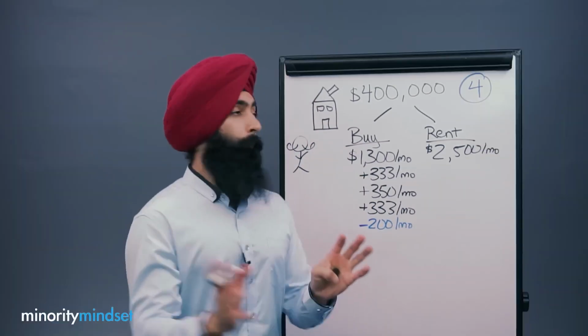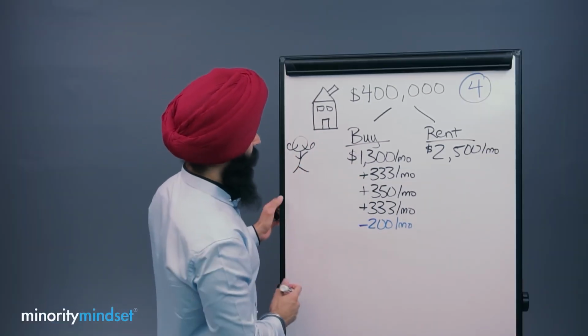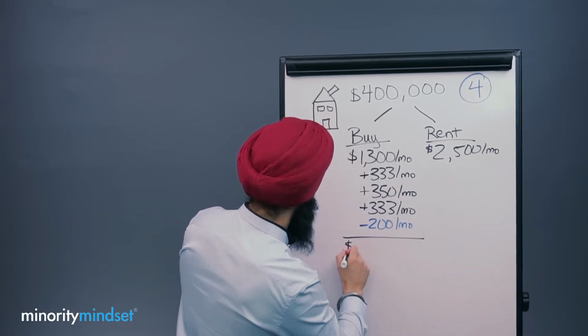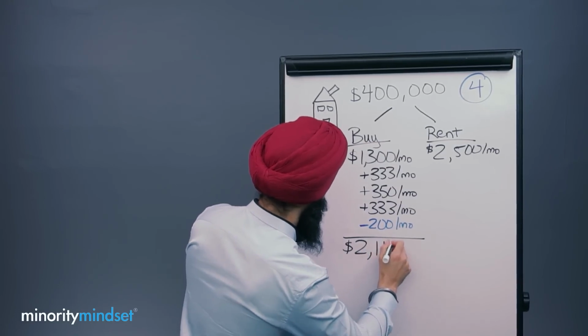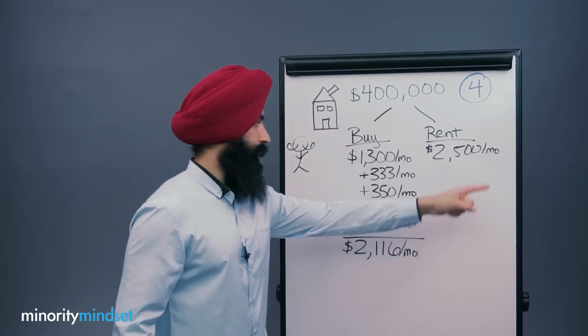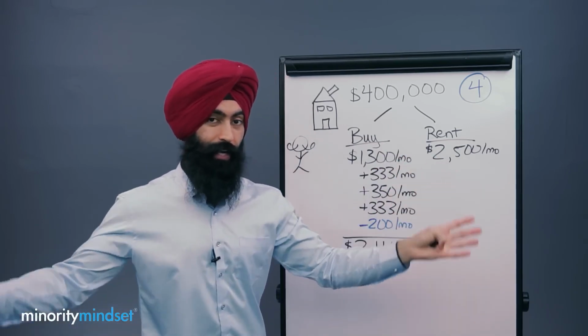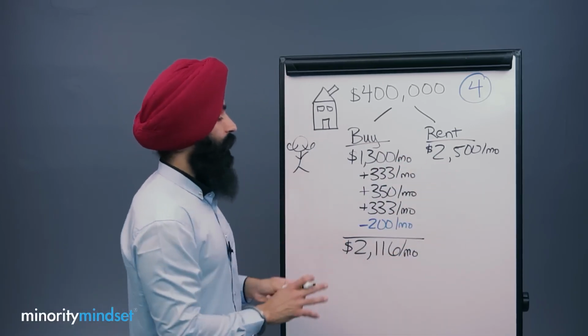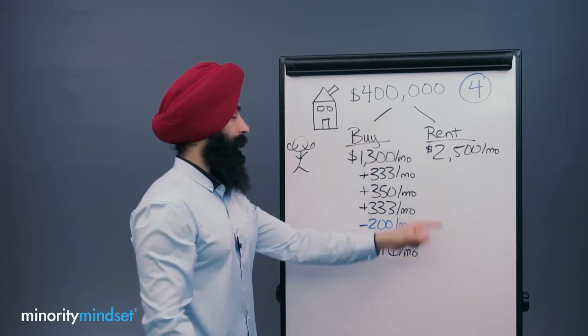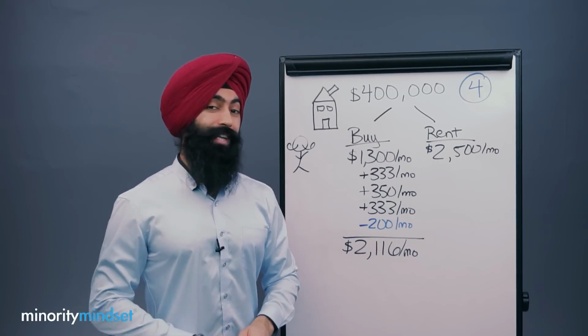So to keep things simple, let's assume that this interest deduction lets you keep an additional $200 a month in your pocket. So based off of these numbers, if we add this up, it looks like the total cost for you to own your home is actually closer to $2,116 a month. So based off of these numbers and compared to this rent payment, which can vary based on your area, it looks like it is cheaper to own this home compared to this rent. But we're still not done yet.